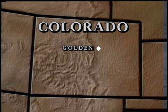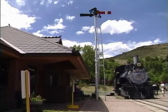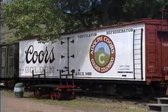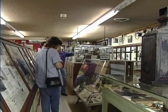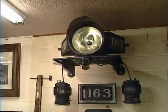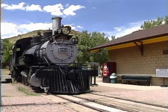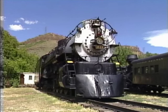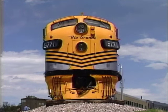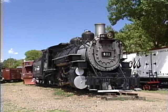A few miles west of Union Station in Denver is our next stop in Golden. The Colorado Railroad Museum has an outstanding collection of railroad equipment that represents the history of Colorado railroading, as well as a large archival collection inside. Here, visitors can browse through displays depicting Colorado's rich railroading history. The outdoor displays showcase notable locomotives such as Burlington Route 5629, which is an example of a large steam locomotive, Rio Grande 5771, which is a 1950s-era diesel, and Rio Grande number 491, which is a narrow-gauge steam locomotive.